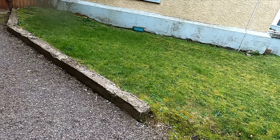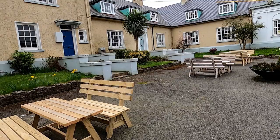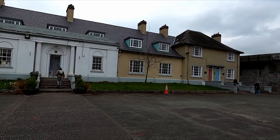And we'll make our way inside next. Really, really cool to see. You've got some more benches out here to enjoy some snacks and such. And we're going to make our way inside. Let's see what it looks like inside the fort.